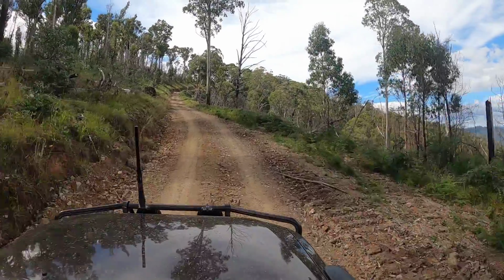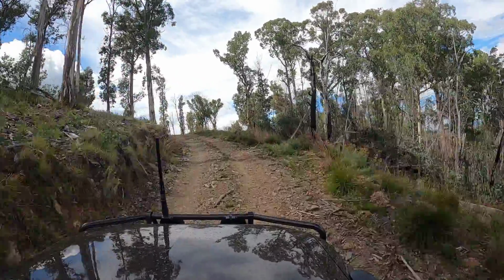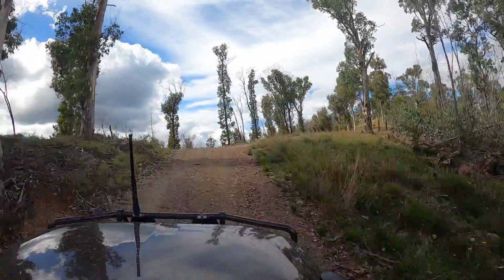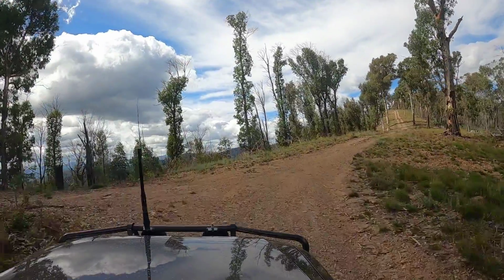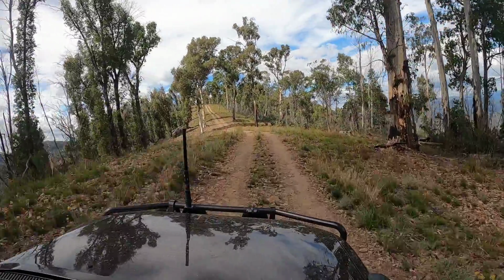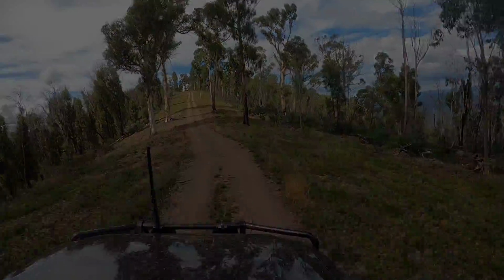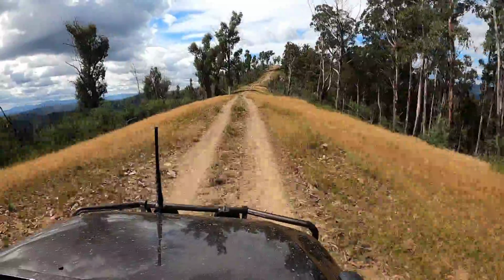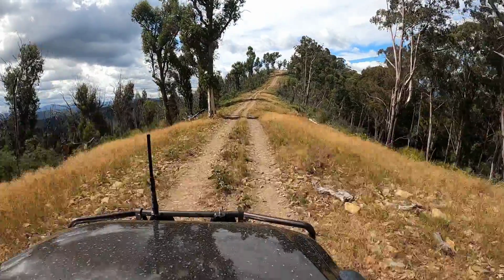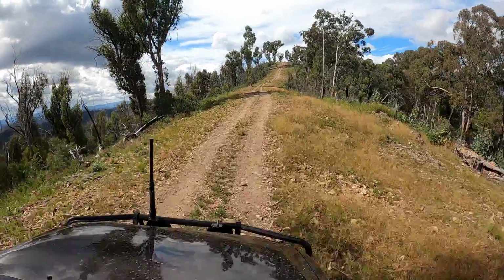Some cracking views from the main track though along here off to the right hand side there, and that's the thing, as this track works its way along the range, or along the ridgeline, it moves from left to right, and you get some surprisingly narrow sections of ridgeline track as well. So you can see here that working along this ridge, quite a long straight section of ridgeline, and it does fall off fairly sharply to both sides.